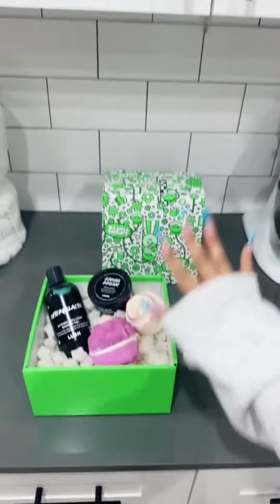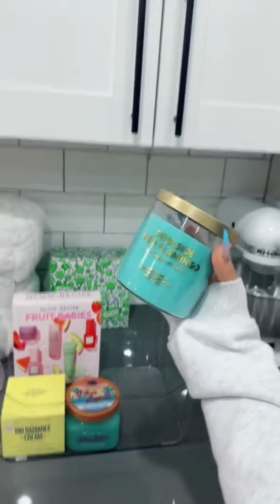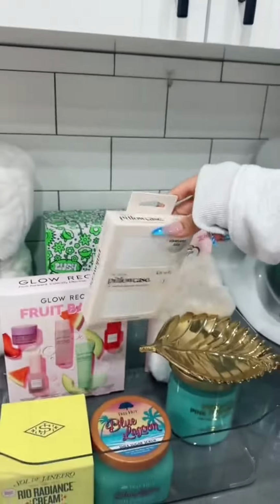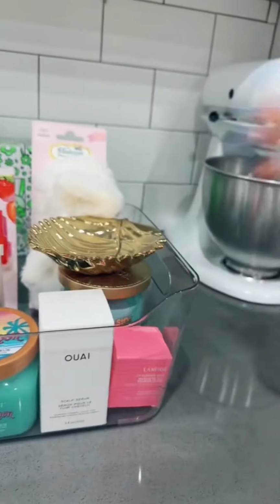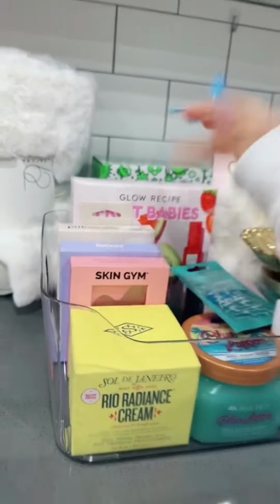First, a blanket. Blush bath bomb set. Sol de Janeiro Radiance Cream. Tree Hut Sugar Scrub. Glow Recipe Fruit Babies. This candle, it smells so good. Found this ring holder. It's so cute. She loves gold, so it's perfect. Makeup headband. Satin pillowcase. Scalp serum. Laneige Lip Mask. Drunk Elephant Moisturizer. So good. NYX Reusable Under Eye Patches. I tried these and I love them. I also got the Skin Gym Gua Sha. Sorry if I said that wrong. Tarte Eye Brightener.